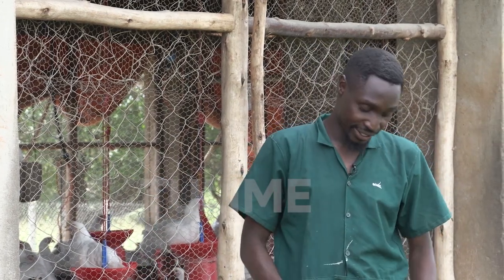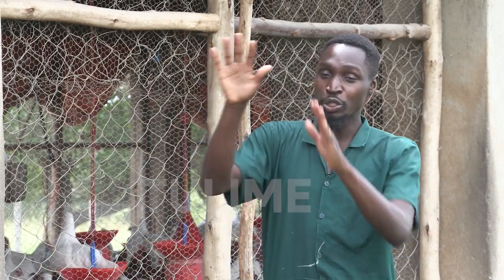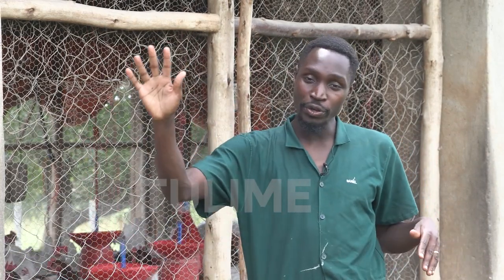If people are entering the chicken house, give them overalls. You know, you can give them overalls, but some people don't have money to buy overalls. Just have clothes that are dedicated, that these clothes are for working inside the chicken house. When you get out, you leave them somewhere else. You do your own things. When you're coming back, only those clothes must be used to enter the chicken house.